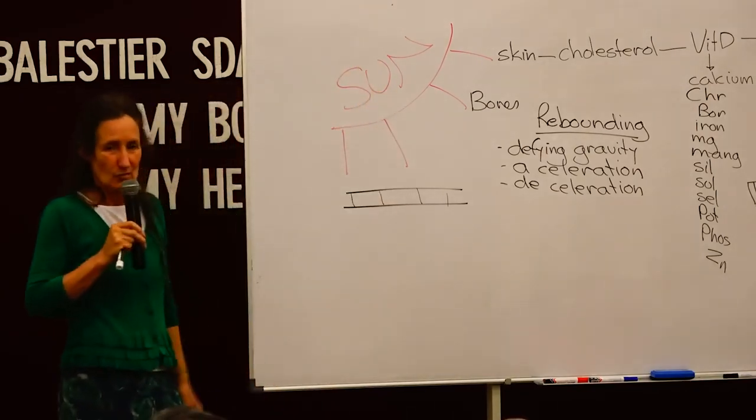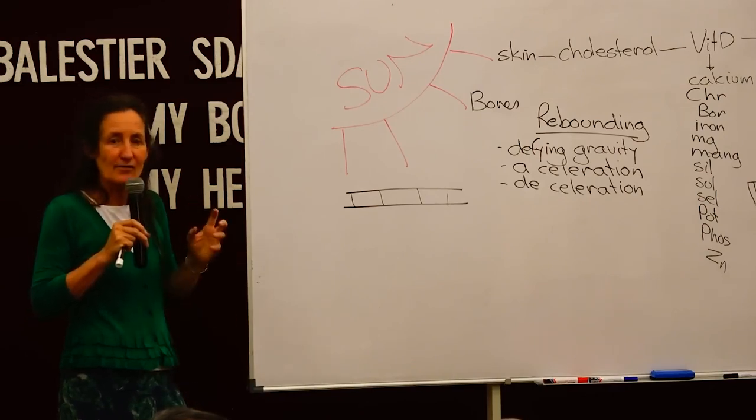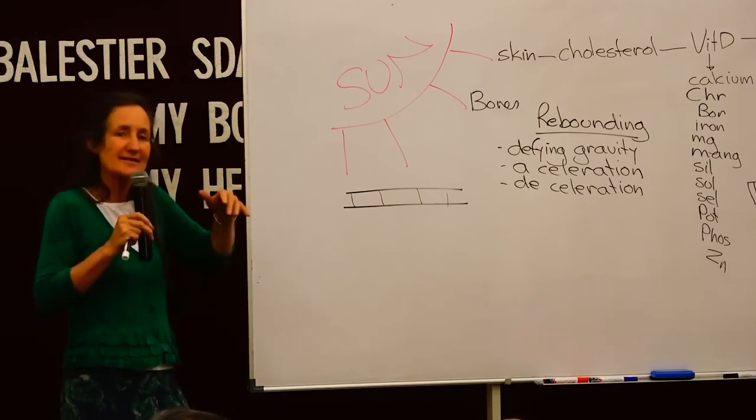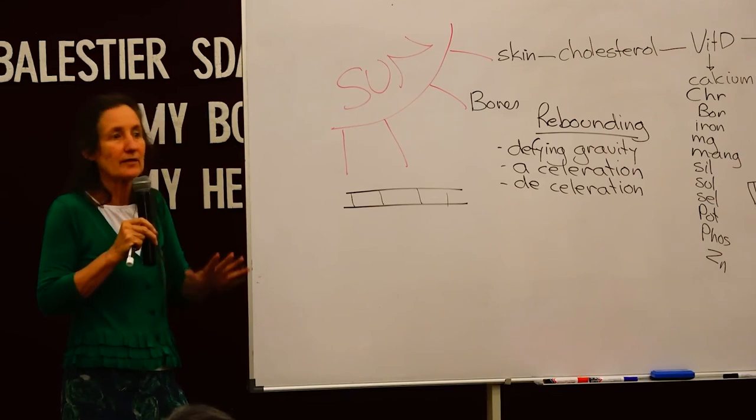Does it affect the joints or the leg? Does it affect the joints? There is no jarring on the joints because you've got to bounce. Whereas if you run, your joints jar, but not on the rebounding because you get this cushioning.